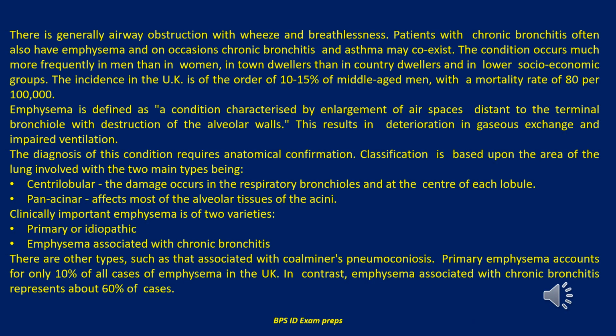There is generally airway obstruction with wheeze and breathlessness. Patients with chronic bronchitis often also have emphysema, and on occasions chronic bronchitis and asthma may coexist. The condition occurs much more frequently in men than in women, in town dwellers than in country dwellers, and in lower socioeconomic groups. The incidence in the UK is of the order of 10 to 15% of middle-aged men, with a mortality rate of 80 per 100,000.